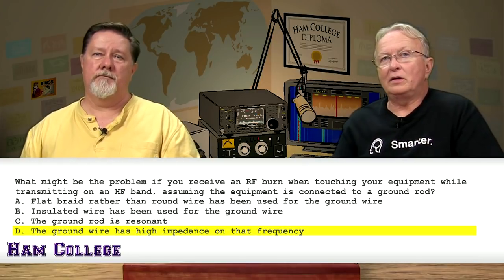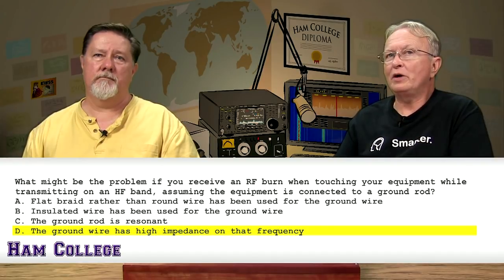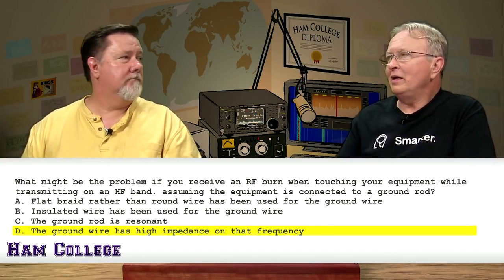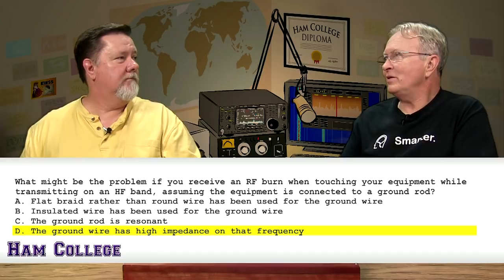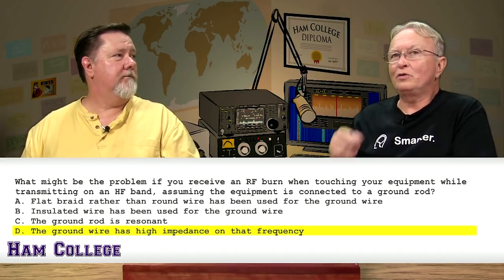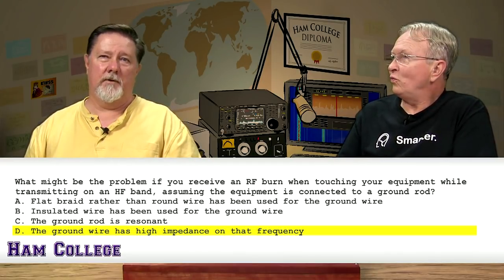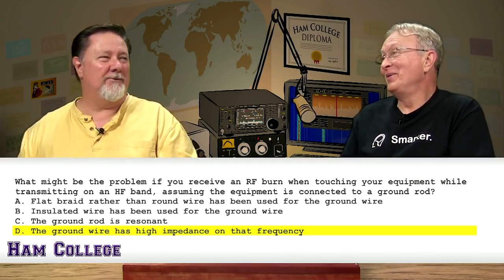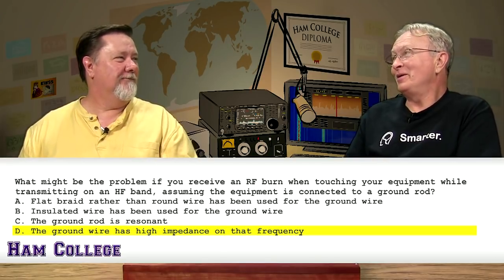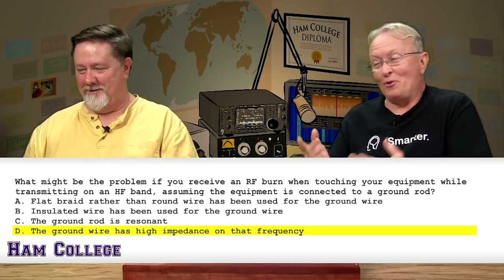And on C there, I'll say one other thing. You can rule that out immediately. The ground rod is resonant. You'd think maybe that could be it, but not if it's in the ground. It couldn't be that at all, because we're talking about HF band. No one has a ground rod that is that long. That would be quite a long ground rod. Yeah, you'd be striking water or something on some bands. Oh, well.